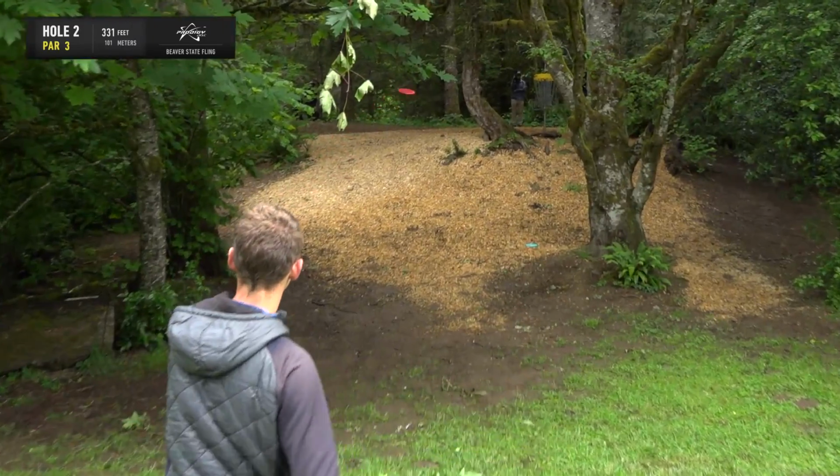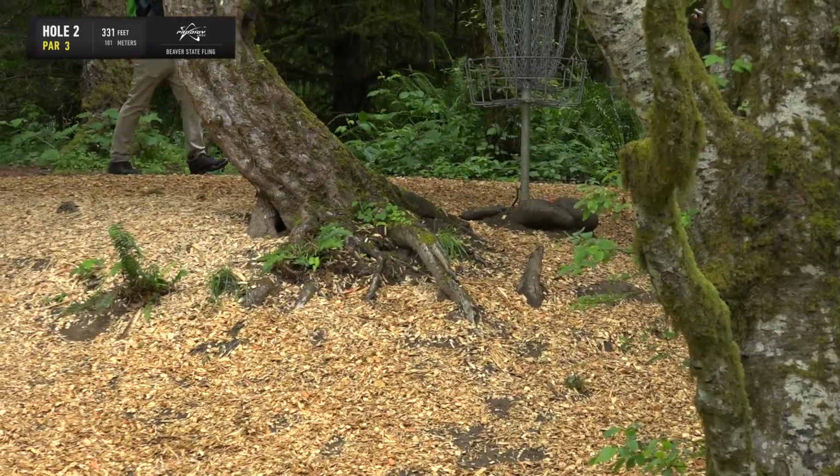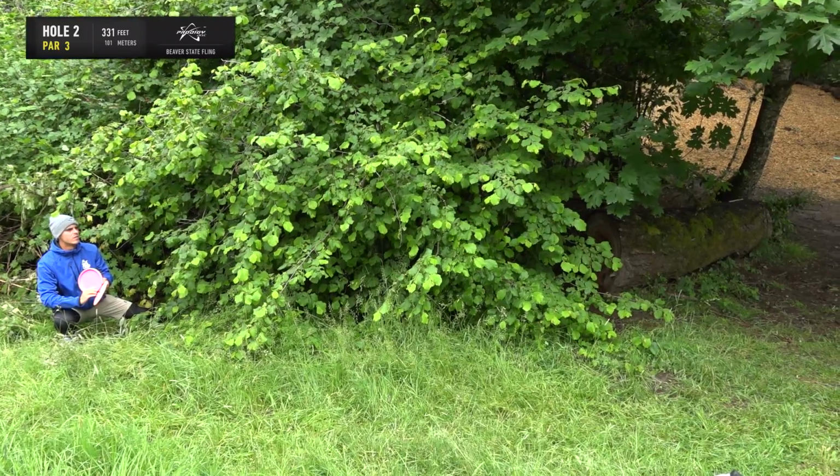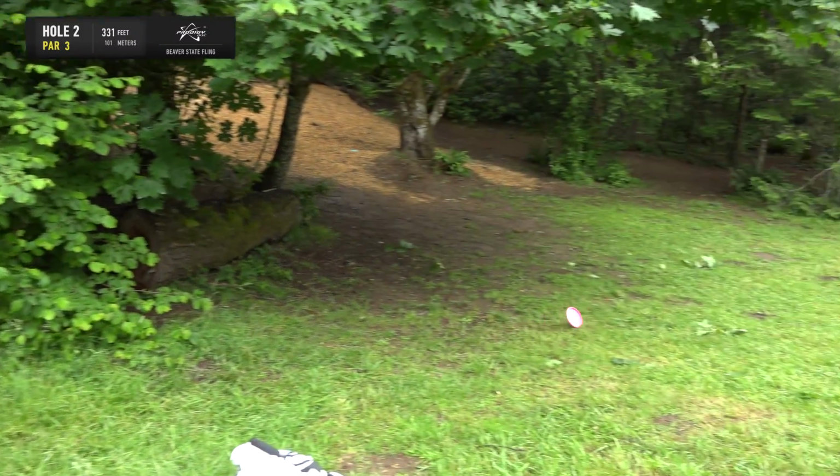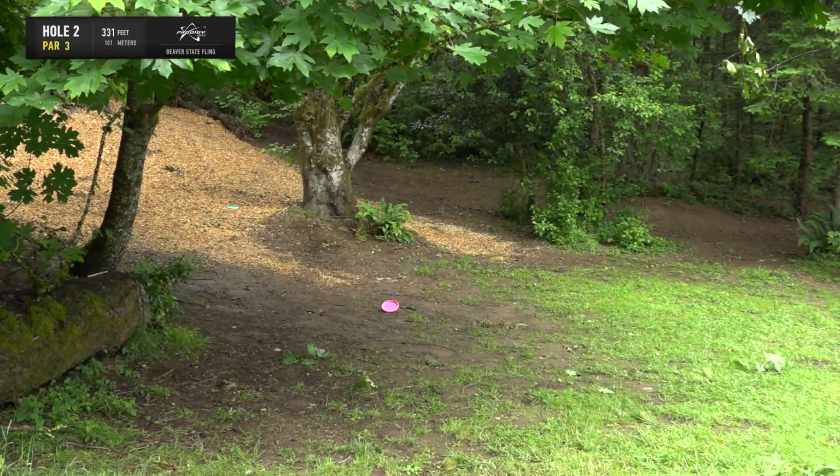Calvin. He's just smart laying up here. Yeah, good play from Calvin. That tree's scary. You catch that tree on the upshot, and you could be sent rolling quick. So AJ couldn't even go through, has to go around. That's how thick it is right there.